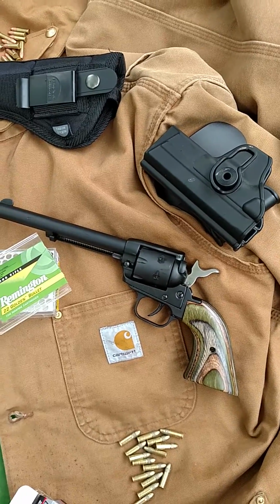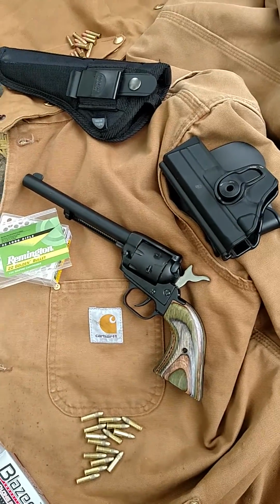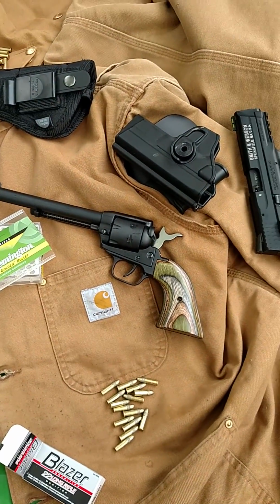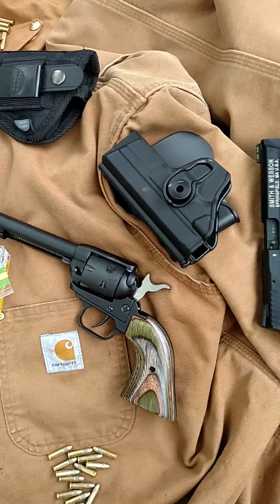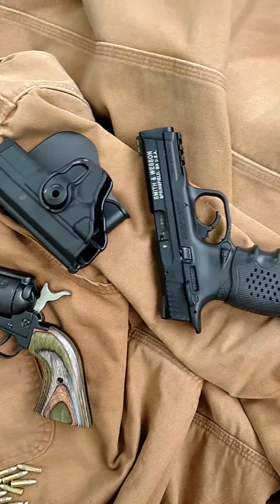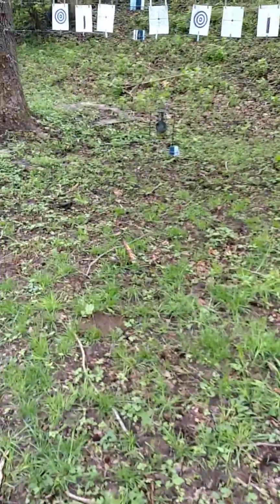Anything close in, 10, 15 yards, it's pretty accurate. Anything further out, it gets a little bit iffy. Again, both of them have been very good guns. I don't have anything to complain about them. I'm going to go ahead and shoot the difference between a revolver and a pistol and see what you like. Again, this is single action, and this is a semi-auto. So we'll do the Heritage first and pick it up.